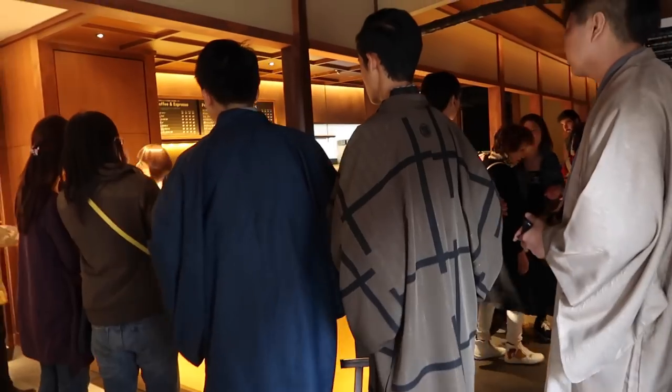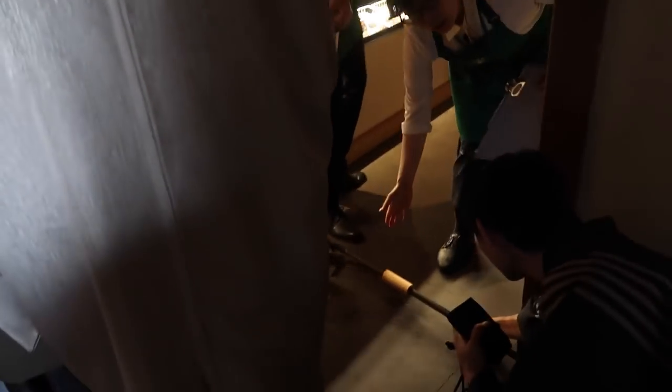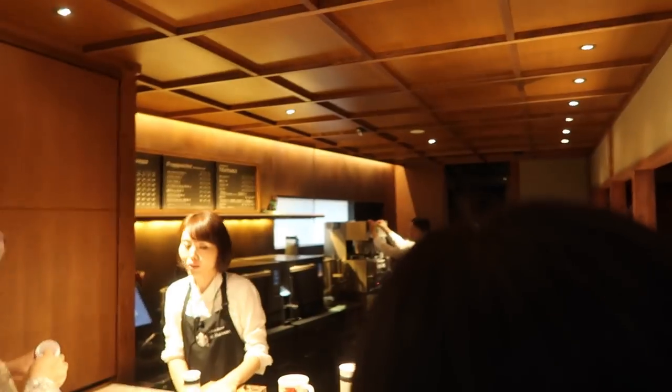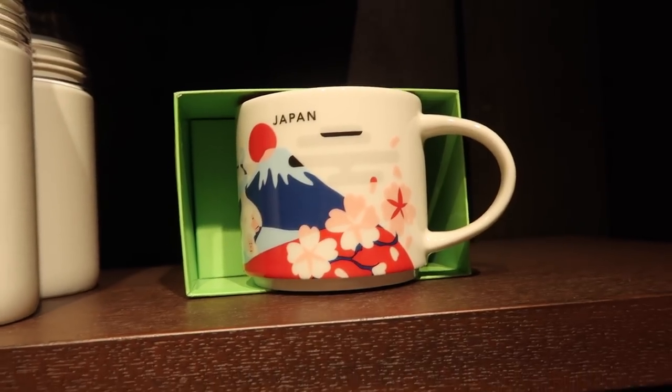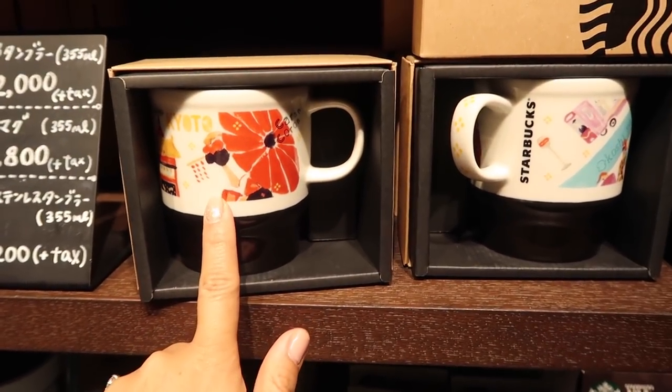See what Starbucks in Japan looks like. Cute! Oh my. Oh, that's cool. Oh, so cute. I've never seen this size before.